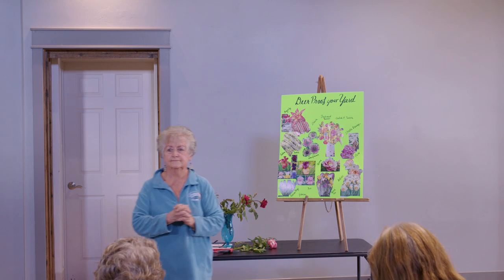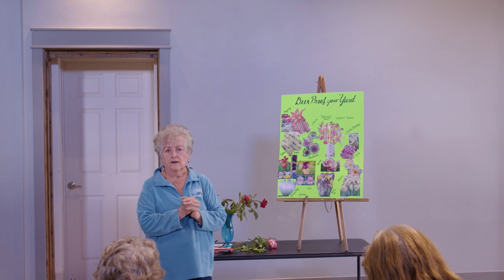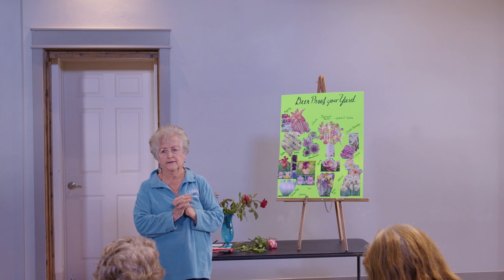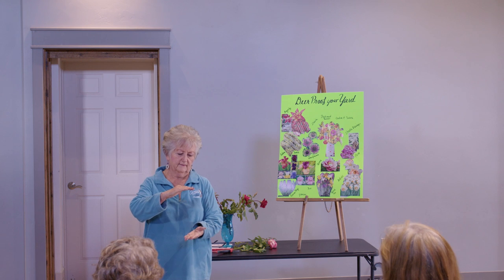Yes. Do you deadhead the coneflowers at the end of their growing season, or do you leave them for the birds for the winter? Right now, they're just beginning to look like they need to be deadheaded, and they aren't too pretty once they lose all their color. I just prune them down. Prune them down. Just about to this height.